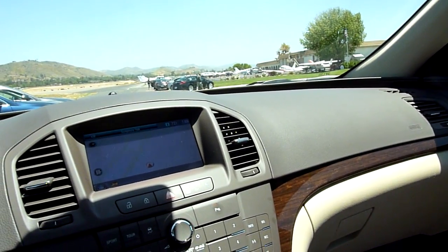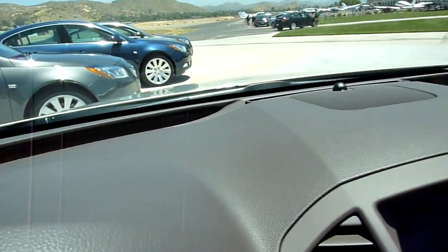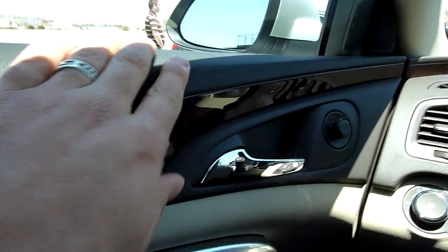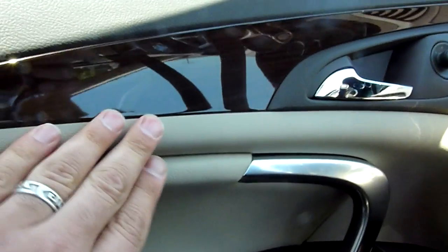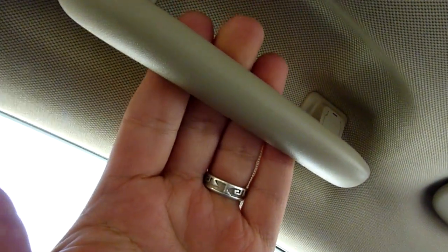Overall, the fit and finish is fabulous on this car. I can't say enough about how well everything fits together. All the surfaces you're going to put your hands on are soft to the touch. You don't get to harder plastics until you get further down. Good layout of the controls. When you look at things, you've got your grab assist handles pretty much everywhere that you would want them.